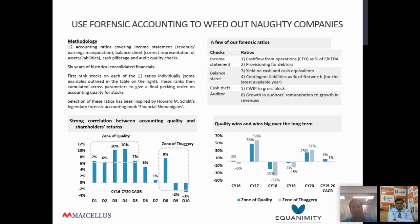We have such other 11 ratios, total 12 ratios, which we pass these 1,000 companies through. This battery of 12 ratios, the score is computed for each and every company. We rank them on decile basis, D1 being the best 10%, D10 being the worst 10%.